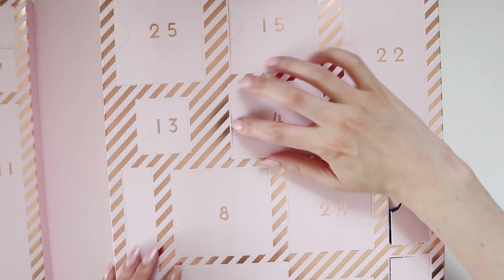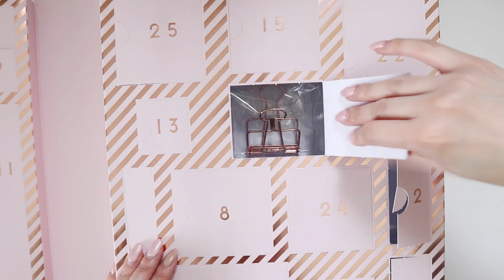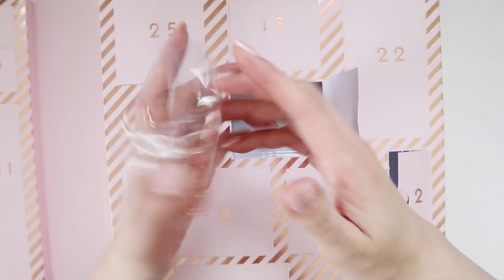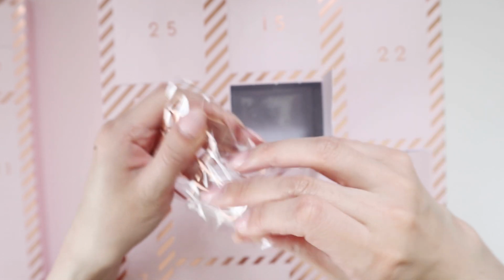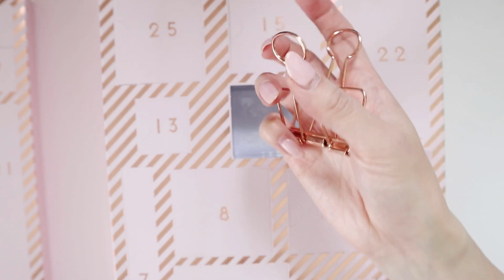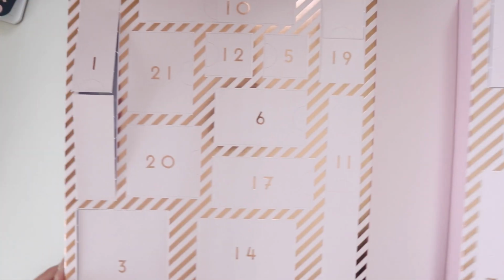Number 4, back over here, of course, right in the middle. A really big bulldog clip. I think I've seen this in pretty much every single year. They always have these. The last couple years it's been gold, so it's nice to see a rose gold version this year.